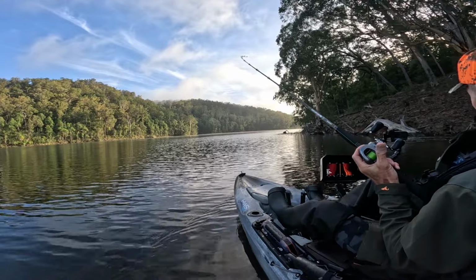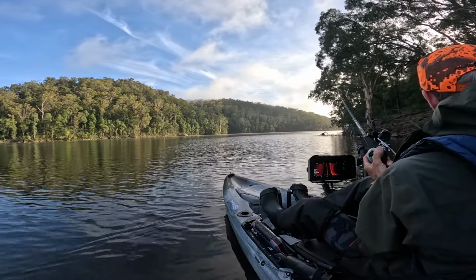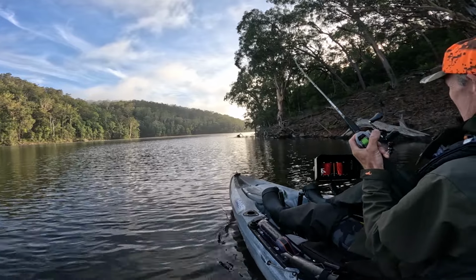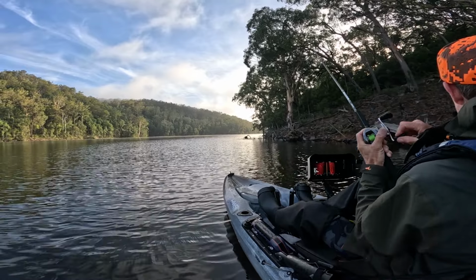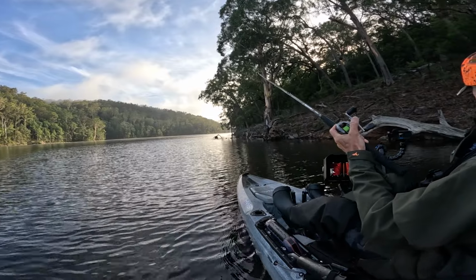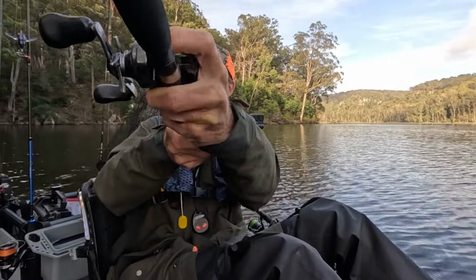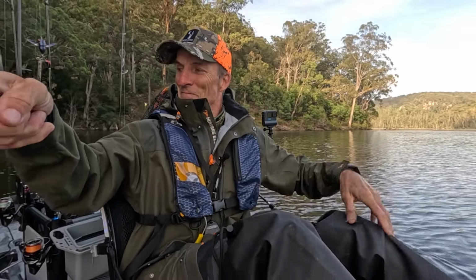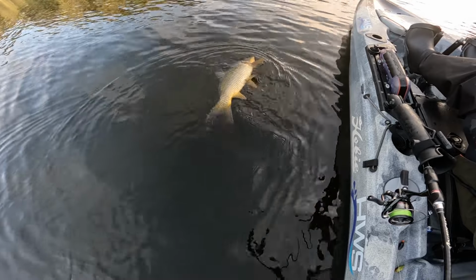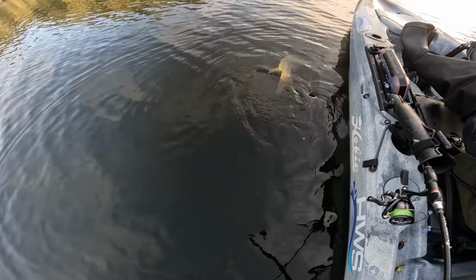Go, whopper plopper, carp. Oh, big carp on the plopper, on the whopper plopper. Oh yeah, he's a big brute. Trying to tow me in, the bugger. The whopper plopper surface. Big carp. Man, I wasn't getting off there in a hurry unless he broke me off. He's a big boy.